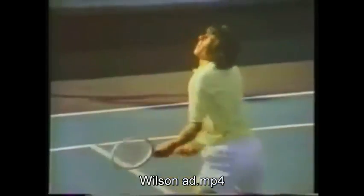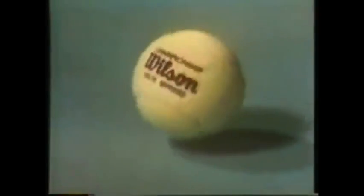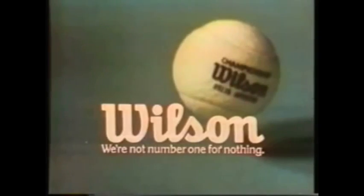A great bounce is what makes a great tennis ball. A consistent bounce. A lively bounce. A long-lasting bounce. The ball you'll see bouncing back and forth in almost every major U.S. tournament played this year will be the Wilson Championship, the most bounced ball in tennis. Wilson, we're not number one for nothing.